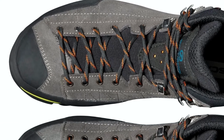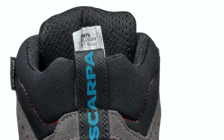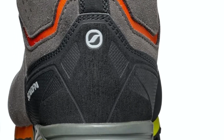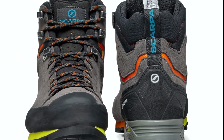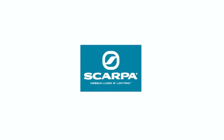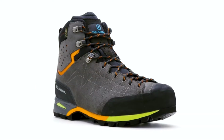On-trail travel and off-trail boulder hopping, scree slogging, snow walking, and rock scrambling. These types of terrain are where the Zodiac Plus shines brighter than any other boot in our review. If you need the stability and traction of a mountain boot, with the weight of a mid-weight hiking shoe, then this model is for you. It's a purpose-driven boot built around the needs of serious hikers and mountain climbers.